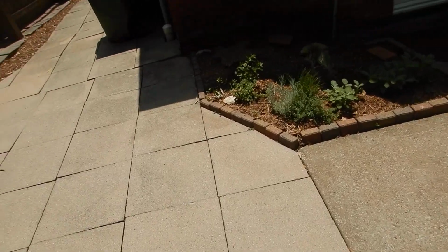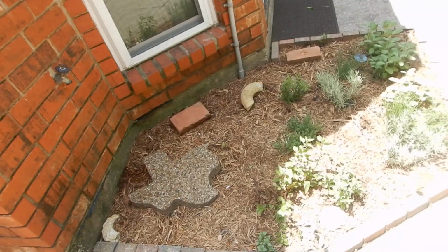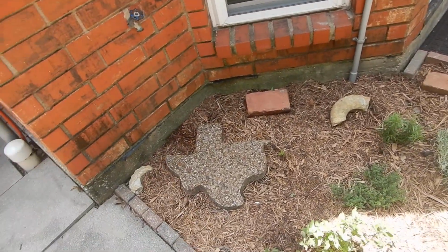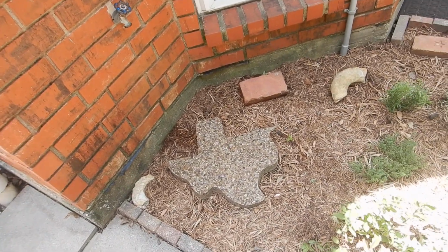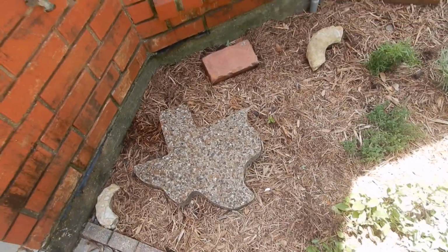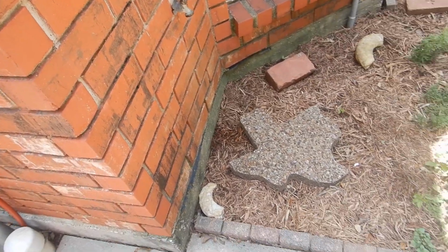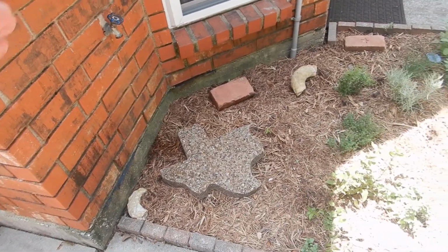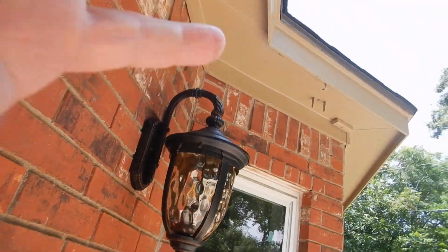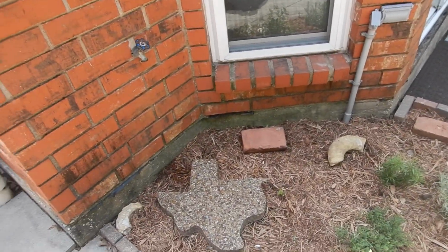Where do termites live? In the ground. What do they eat? Dead wood. What's wood mulch? Dead wood on the ground next to the house. It's called a clue. If this was a wood destroying insect inspection, and it's not, but had it been, I would write this up as a conducive condition. It's wood mulch, conducive, next to the house, underneath the drip line. I would have to.